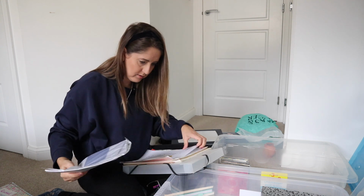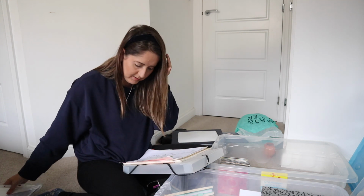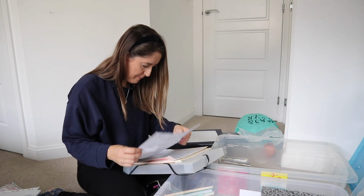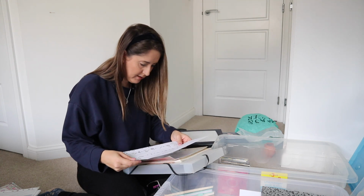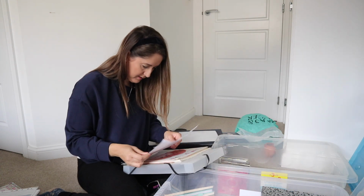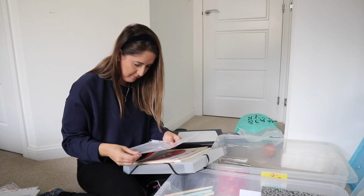That's my first job. So they're important ones, just in case I ever need to refer back to how long I've had the job. Okay, don't need these anymore. This is old planning stuff. That's my pension.